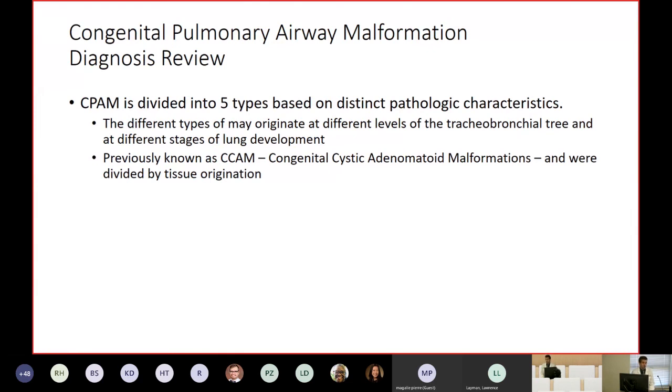So we do not always have the pathology of these fetuses because if they are born alive and survive, we don't always get that pathology report. But we can differentiate based on some of the findings. The different types may originate at different levels of the tracheobronchial tree and at different stages of lung development. CPAM was previously known as CCAM, or congenital cystic adenomatoid malformations, and they were originally divided by the origin of the tissue.